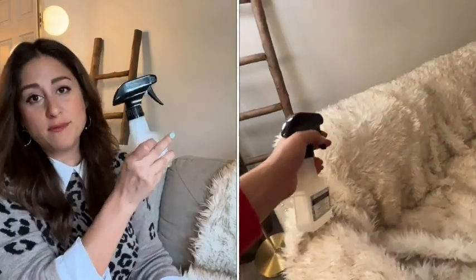As you can see, we have a pet here, and this is her dog blanket that sits on the couch. I have been using this to help neutralize the smell, and I gotta say, my home smells incredibly clean. So this is the white tea fragrance.